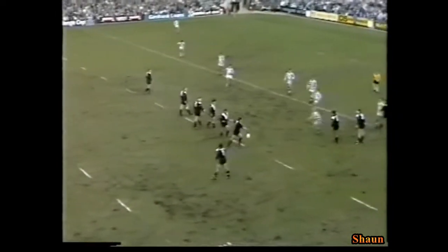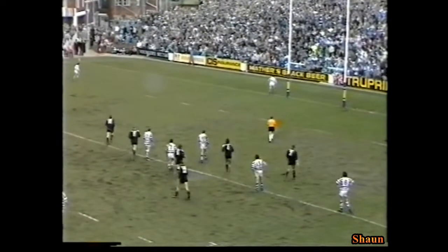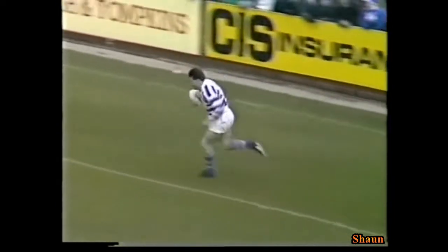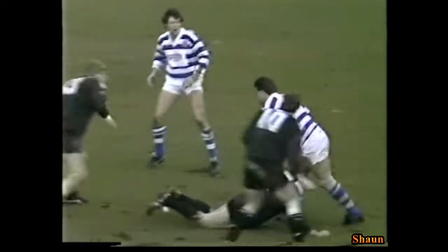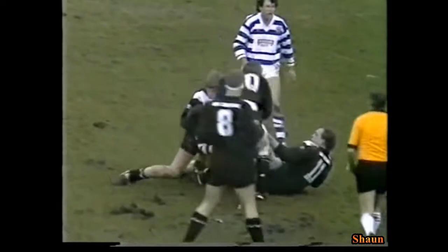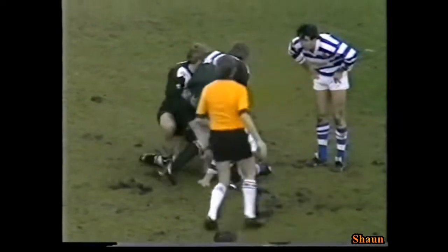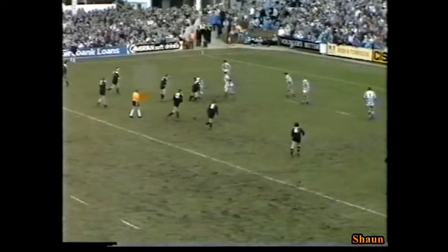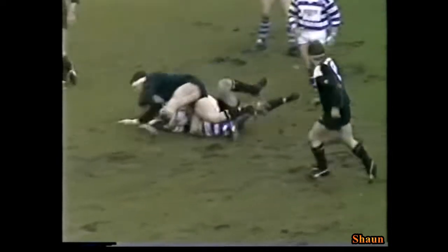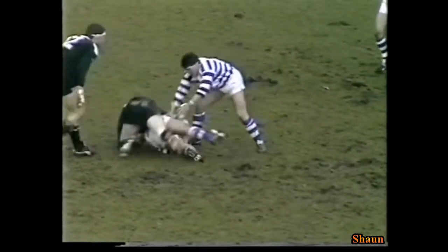Continuous pressure, an attempt at drop from Dick, but no. Graham Eady. Sensibly holding on to that ball. A tribute to Eady's fitness, 15 years ago since he won his first Australian cap, and here he is leading the side out in a cup semi-final.